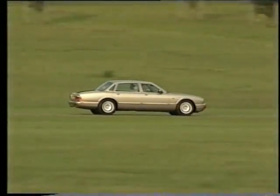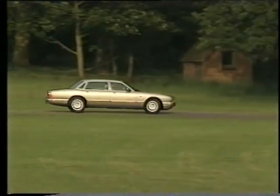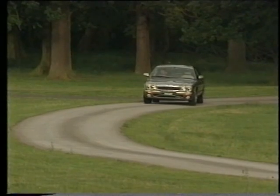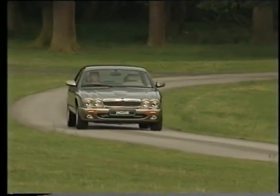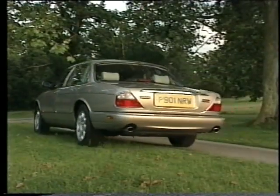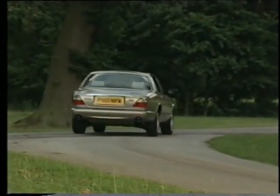All new V8 XJ series models have automatic stability control. This system uses the wheel speed sensing of the ABS system to detect if a wheel is about to spin. It then intervenes by reducing engine torque until grip is regained. Traction control, where fitted, further helps to improve traction by braking a spinning wheel.